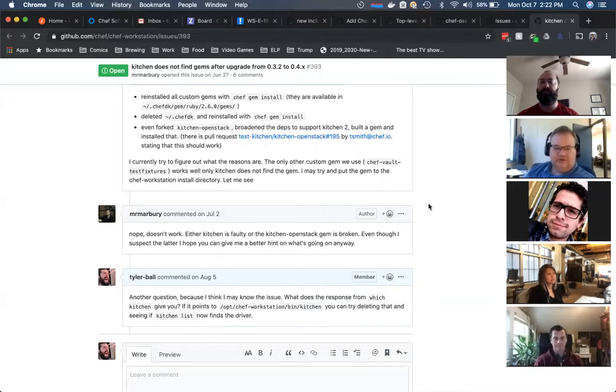I know since this bug was created, there was an update to that. We pushed an update to Kitchen OpenStack, so it does support Kitchen 2. So I'm curious to see if that's still happening. But yeah, you're right on the app bundle part. A good warning would probably be a good first step.